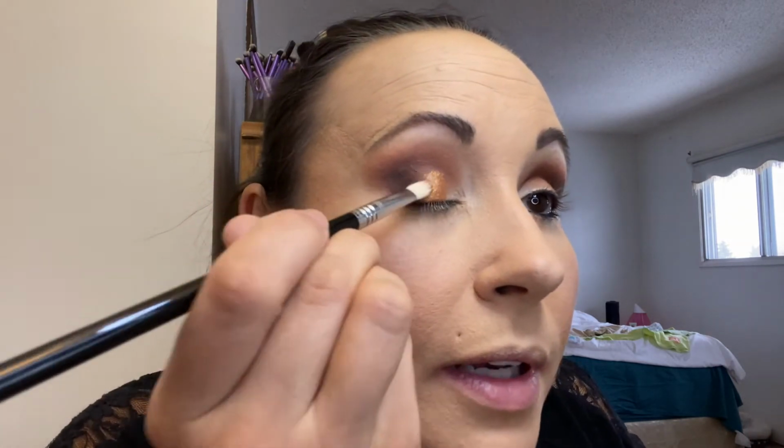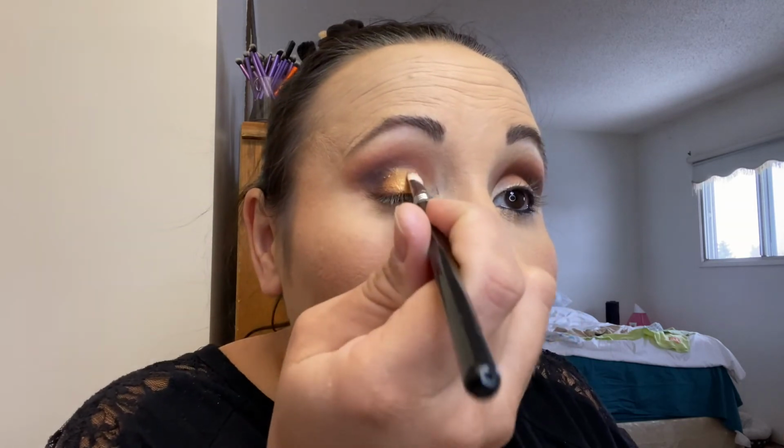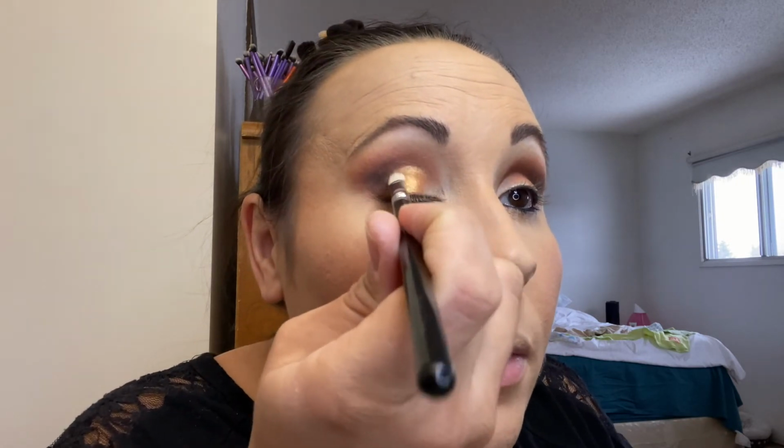Ooh, so pretty. Okay. So I don't do a cut crease, like I said, because if I close my eye, it doesn't go any further than where I've placed it. So for me, there's no point in doing a cut crease. What I do instead is wet my brush and pack on the shadow, and I get the same effect that I would if it was a cut crease. I think the only reason I would do a cut crease is just to get the pigment to show up a little bit brighter.